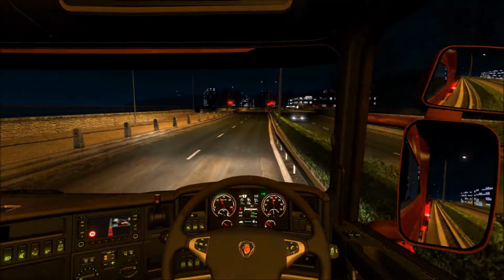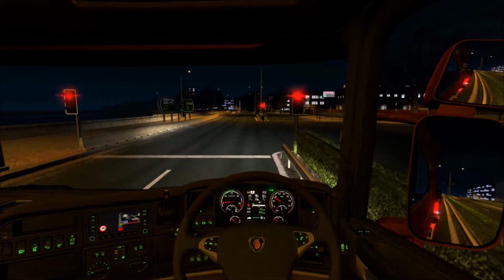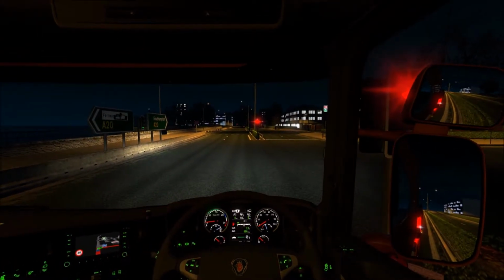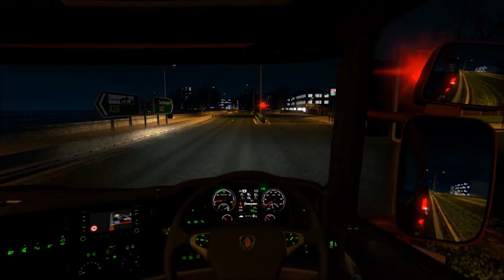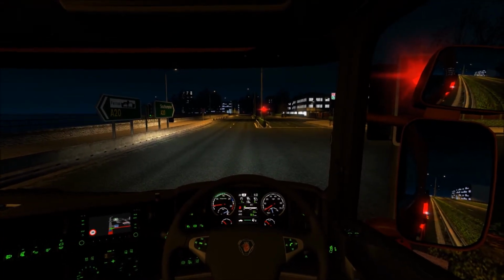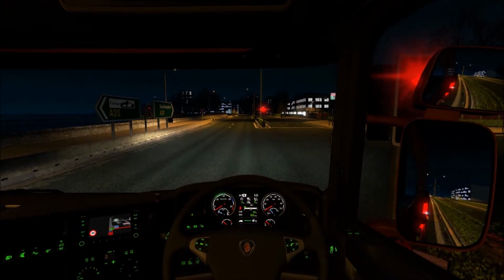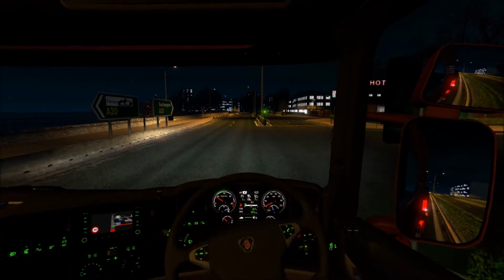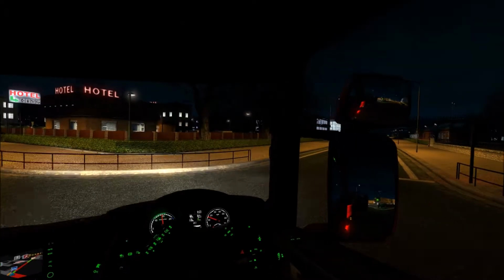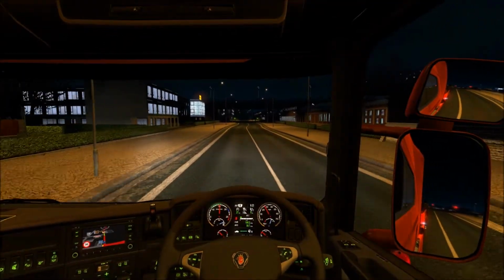Slow down a bit here. I like the indicator sounds as well. Those are a new thing that have been added in this mod rather recently, I think. They're a lot more realistic to the Scania ones than the stock ones in the game. So there is that. Almost like stop-start that when you let it stall. I do like doing that sometimes, even though I just keep telling myself it's stop-start, not I'm stalling.